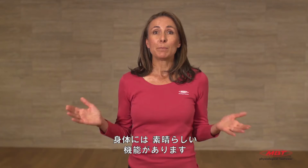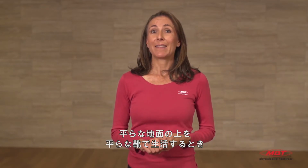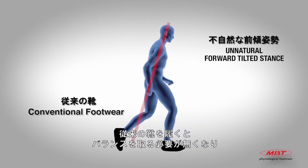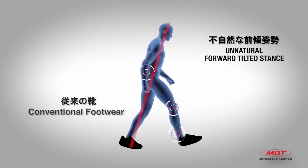Although our bodies have an amazing system of stabilizing muscles to help us balance and stand upright, they are rarely used when we spend our lives in flat shoes on stable surfaces. This is the experience in most conventional footwear. No challenge to our stability, no need for these muscles to turn on and stabilize our joints and our backs.